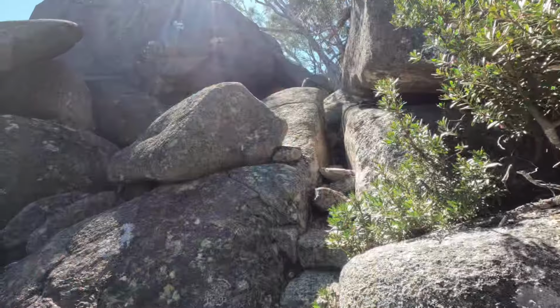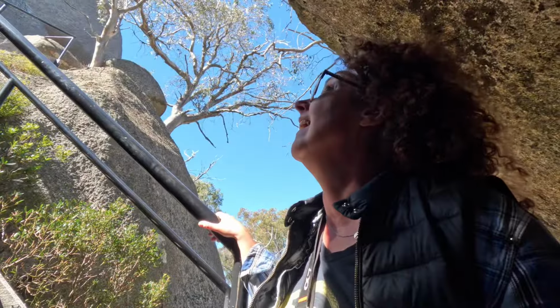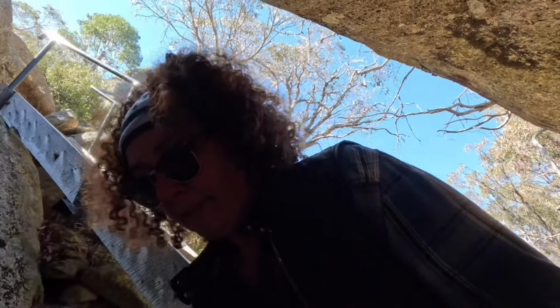Whew. I love those interesting rock formations. It's very, very interesting to see how they are just leaning against each other like that. It really makes some beautiful formations. Okay. Better not break a leg here. That would be a nuisance. Going back to the car now. You coming? Let's go.